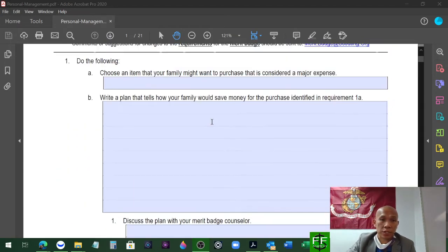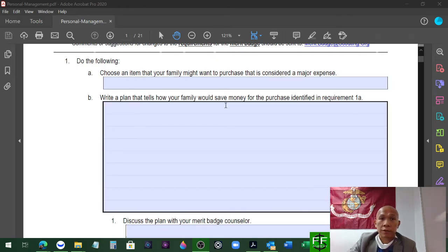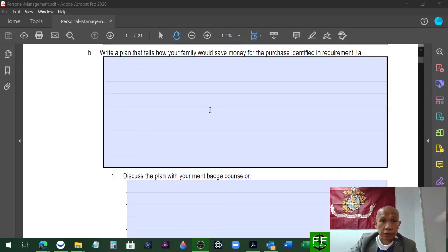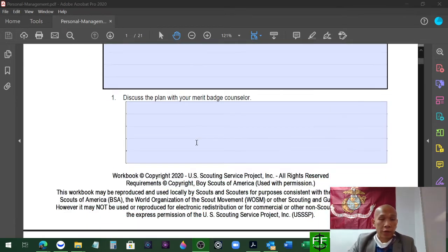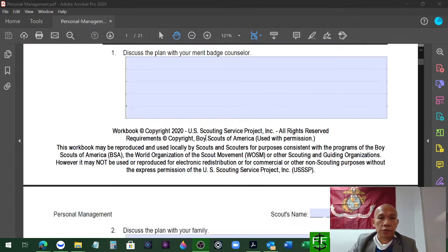So this is number 1, the main one right here. Do the following: choose an item that your family might want to purchase, considered a major expense. Remember, I told you guys about what is a major expense. Really, anything over $1,000 at this point could be considered a major expense, and then fill out all of this information right here. Now, if you have questions on it, fine. You can ask them while we're in the class on Thursday.